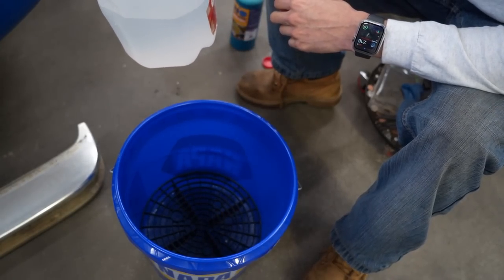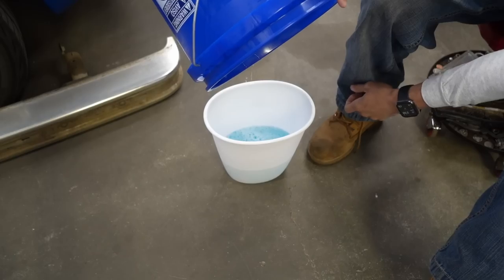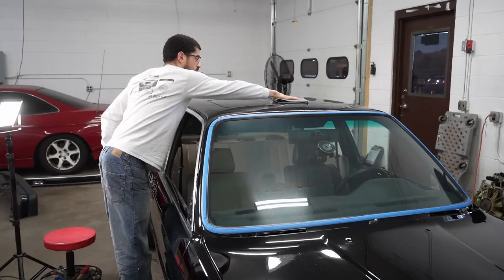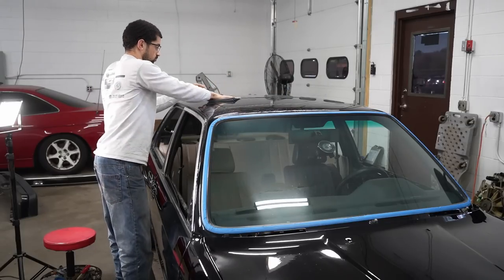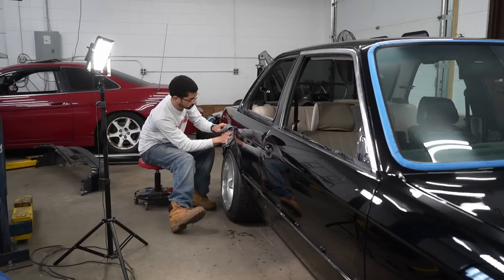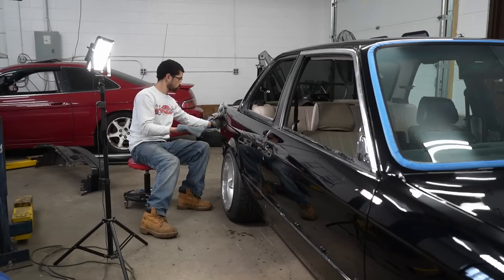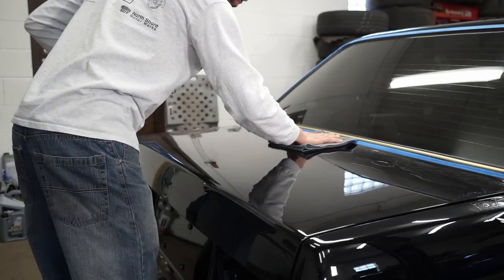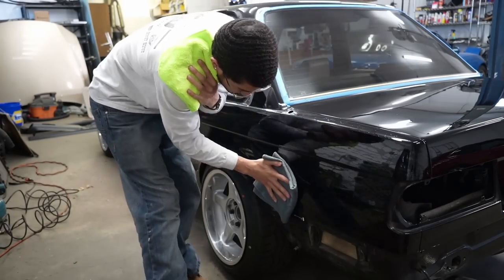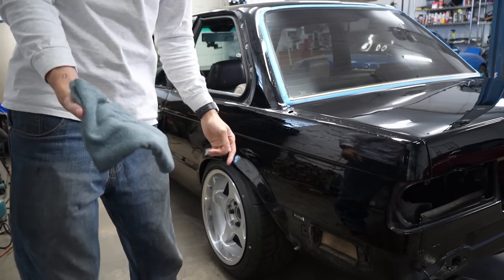This bucket might be way too big. I'm about to go get another bucket. Little bucket transfer. Damn, that solution is so blue. I did all that with one towel. Now I'm gonna switch it off and do the rest of this side and the roof with the other towel.